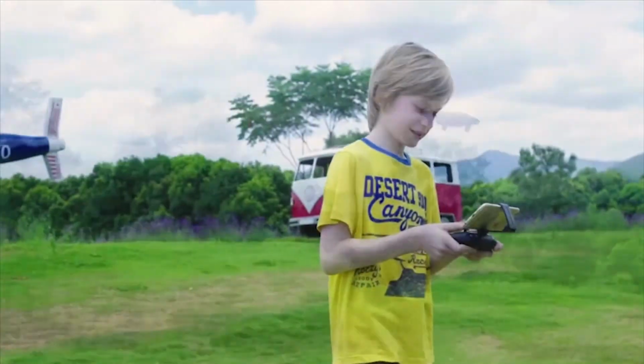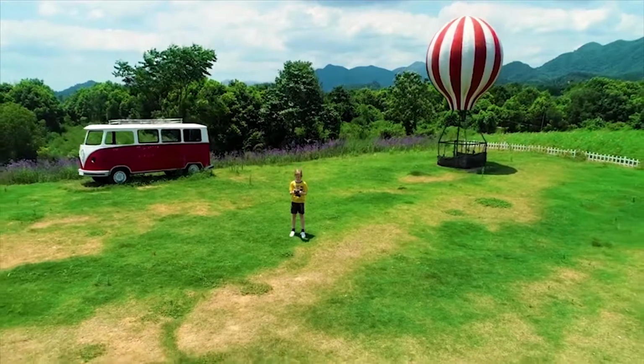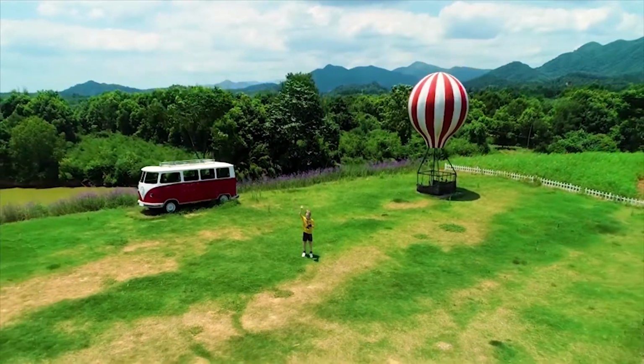Play the drone through phone app controlling, making the drone fly to the direction according to your smartphone's moving direction, which makes flying the aircraft more interesting.